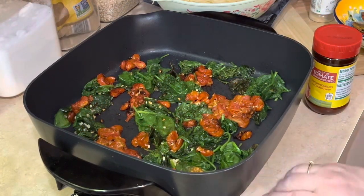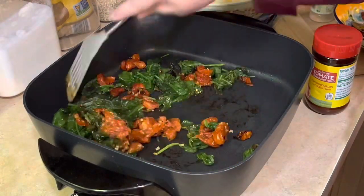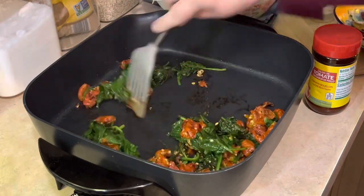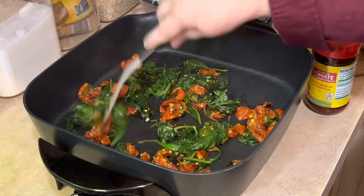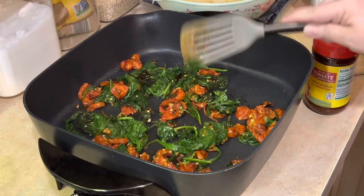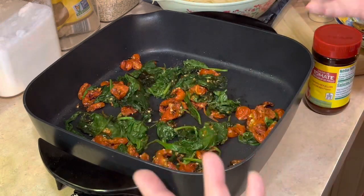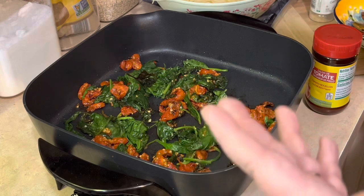Okay, here we go. So we're going to just give this one more quick stir. This is cooked down very, very nicely. Tomatoes, spinach, garlic. You can't get much healthier than this. To this, you could also add chickpeas. You could add another vegetable. You could add some zucchini. You could add whatever, mushrooms.